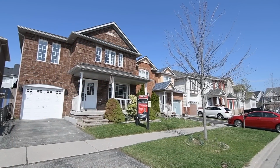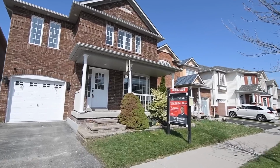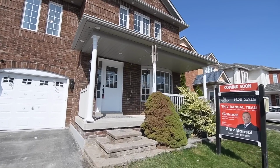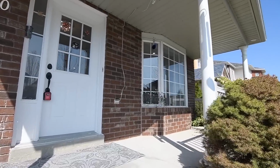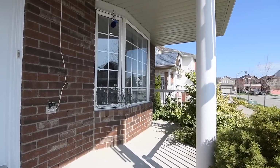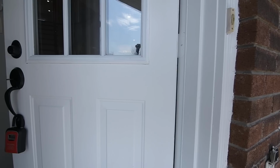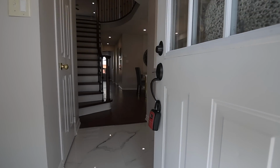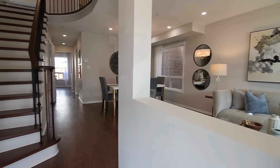A beautiful 4+2 bedroom brick home with 4 washrooms, situated within the Lake Vista neighbourhood of Southeast Ajax. Welcome to 10 Milham Drive. The east-facing covered front porch is lined with lush shrubs and evergreens, and through the entry door is an open-theme main level with spacious principal rooms, beginning with the combined living and dining rooms.